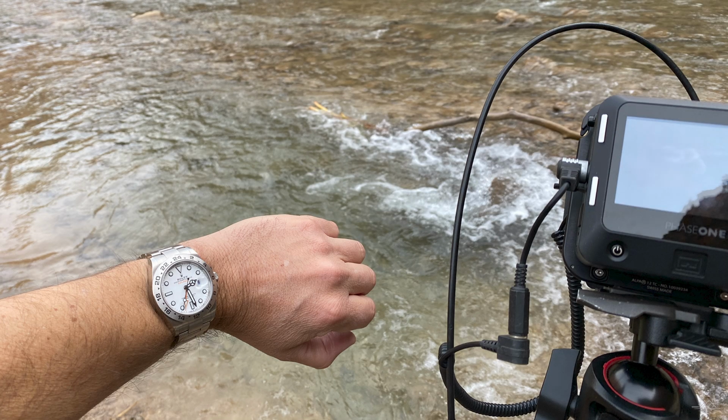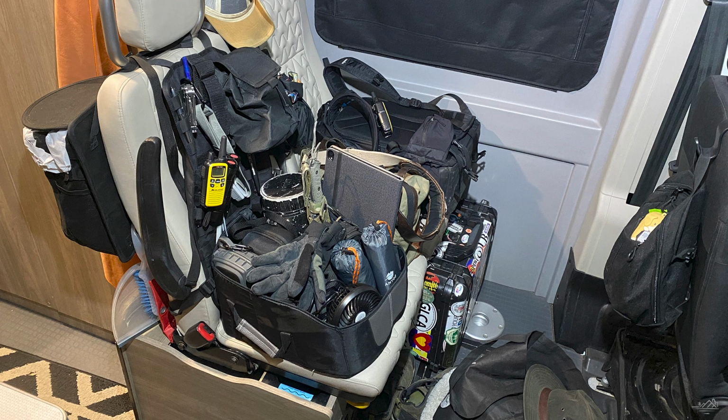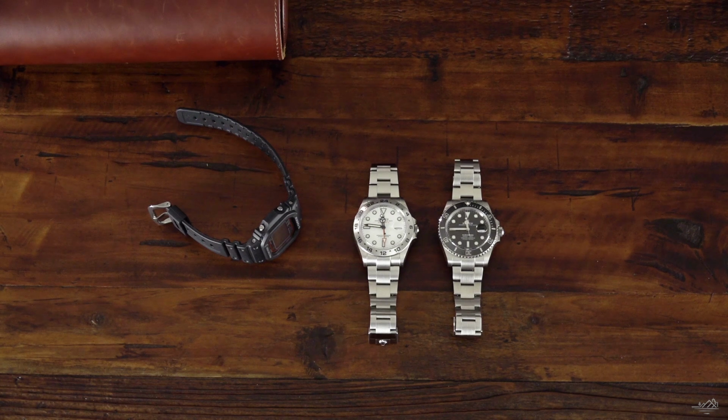Throughout these 10 days, I've been switching each one of them out depending on what I was doing, what kind of hike I was doing, water, dry, whatever it might be. And they both still, even not wearing them every day and sometimes being in my backpack, sometimes just sitting in the camper van for 2 or 3 days, they both held accuracy of plus 1 second a day. It's a little bit under that, but yeah, it's about 1 second a day. So it's still incredible. And they took some new knocks. I got some new scratches and dents on both these watches.